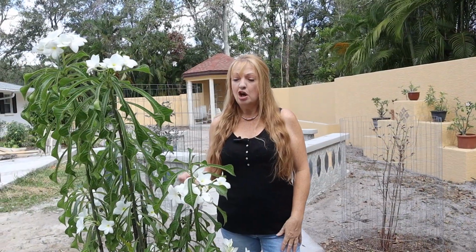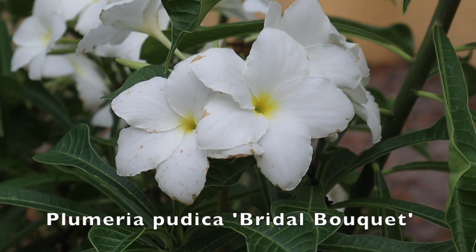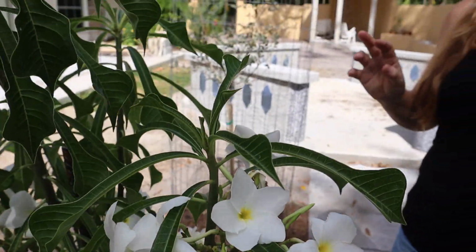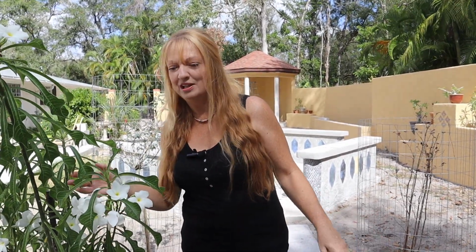This is a plumeria, a bridal bouquet. It's quite an unusual plumeria, has less pests and diseases, and it has really unusual shaped leaves. So fast growing, grows to about 12 to 15 feet. Unusually for a plumeria, it is not scented. Most plumerias are highly scented. This one doesn't have a scent, unfortunately, but it's beautiful, so you just have to grow it anyway.